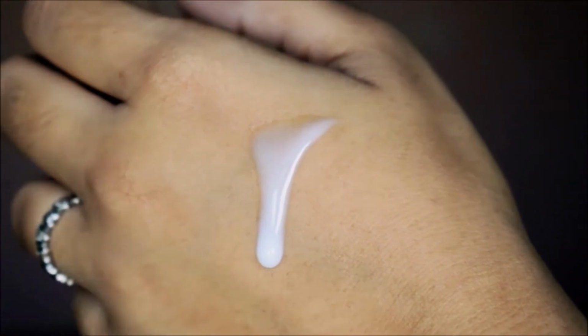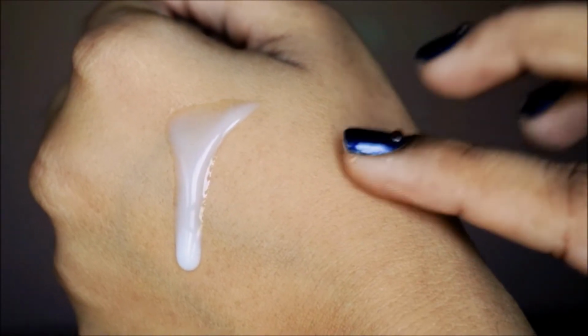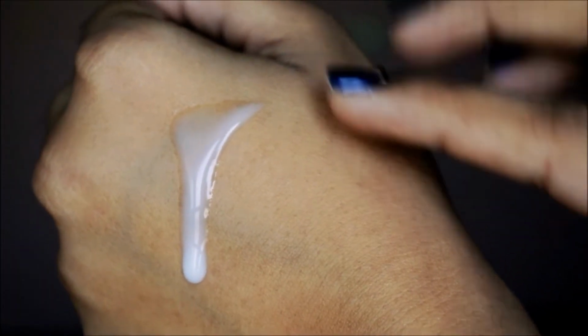Now as you guys can see, it is very lightweight and it's kind of dripping. It is so watery, and once you apply it onto your face, it creates a nice sticky base for your foundation so that your foundation can stick for a long time.